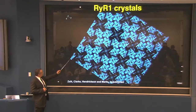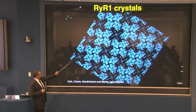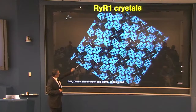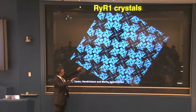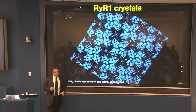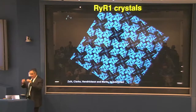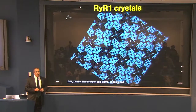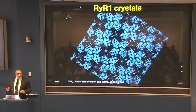And this is what the electron density map of one of those crystals looks like. Here's an individual ryanodine receptor, and then every other channel is facing away in the crystal. And this was phased using the envelope of the then available 3D Cryo-EM reconstruction. So being very naive about structural biology then, and I probably still am now, I thought, wow, we got crystals, we're on our way. And 12 years later, we still had 7 angstrom crystals.